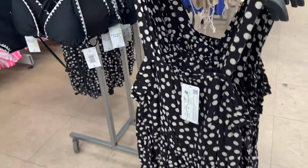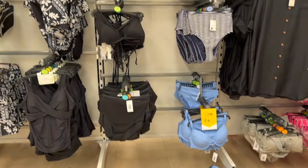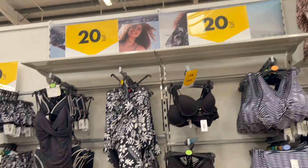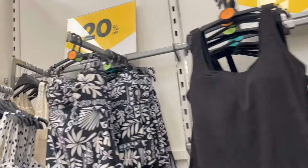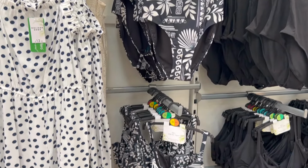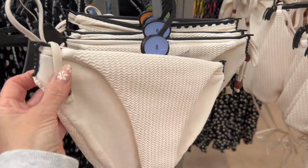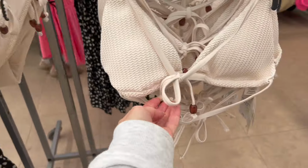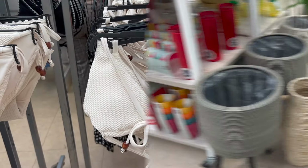And they had some really nice swimwear in there, some beautiful bikinis. I like that black and white one as well there. And they do a lot in bikinis, swimming costumes. They had quite a lot of shapewear swimming costumes as well. Very good variety in the swimwear section. And again, I loved this bikini, but again, I wouldn't be able to fit in it, but it was stunning.